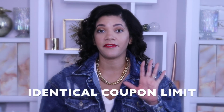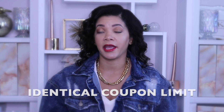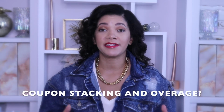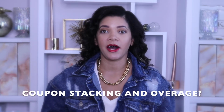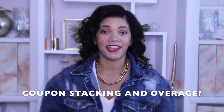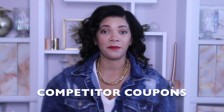The identical coupon limit at Dollar General is 5, okay? So 5 identical coupons can be used per day per household. When it comes to stacking coupons at Dollar General, that's a yes. That is something that they do allow, as well as they do give you overage at Dollar General. Unfortunately, at Dollar General, they do not accept competitor coupons. So the only coupons that you will be able to use are manufacturer coupons and Dollar General coupons. So I ran through some of the basics when it comes to Dollar General on the couponing.